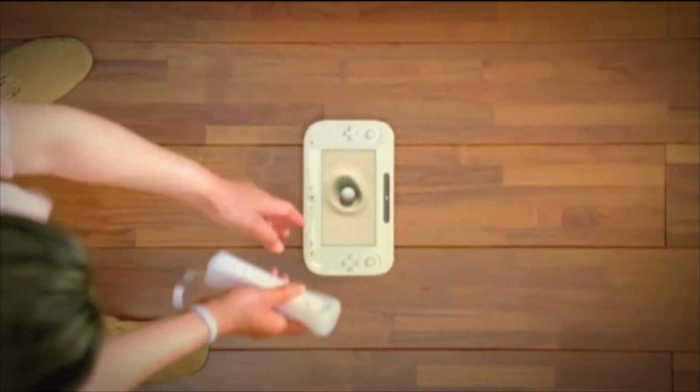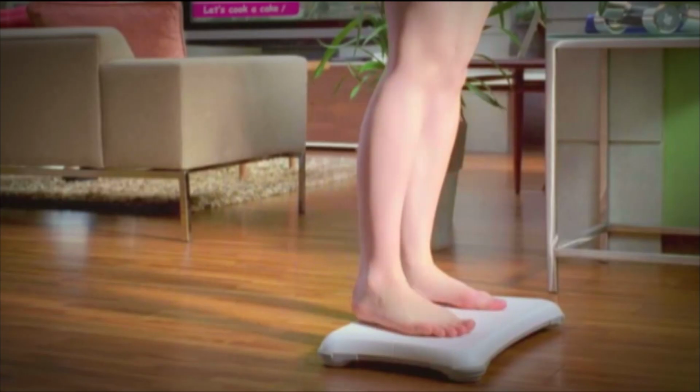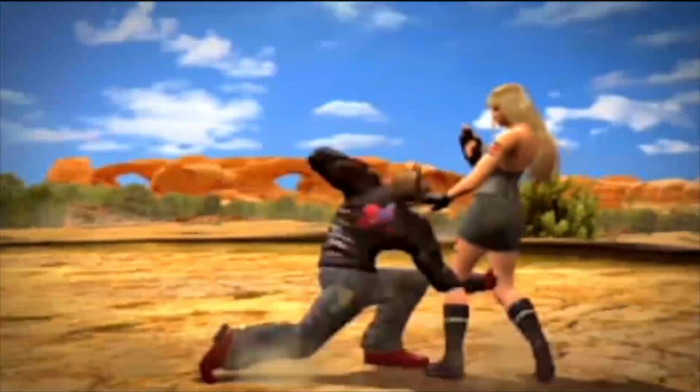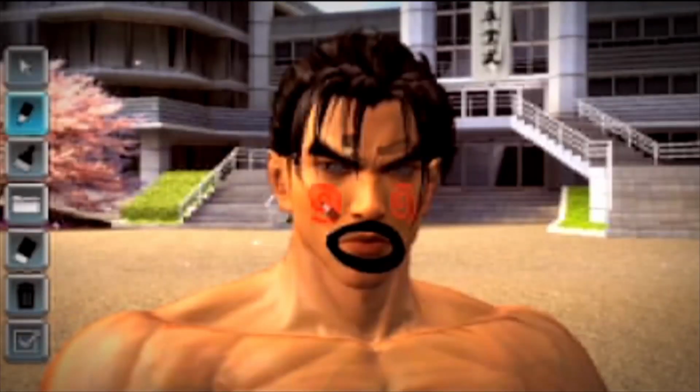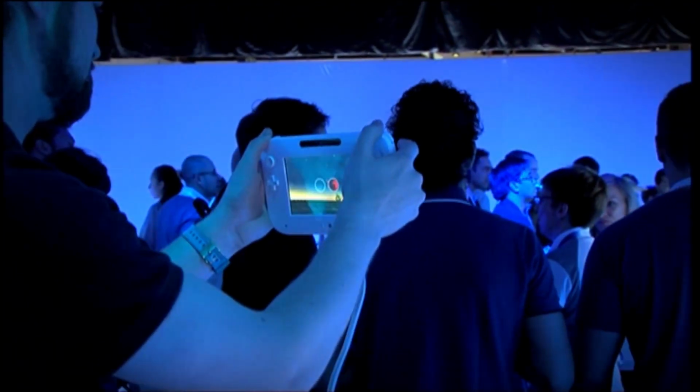It will also let you play all your old Wii titles and will be compatible with Wii controllers and the balance board. And with Wii U dedicated Tekken and Tom Clancy games, we're looking at a whole new era of gaming fun. The only annoying thing is that we've got to wait until 2012 to get our hands on it.